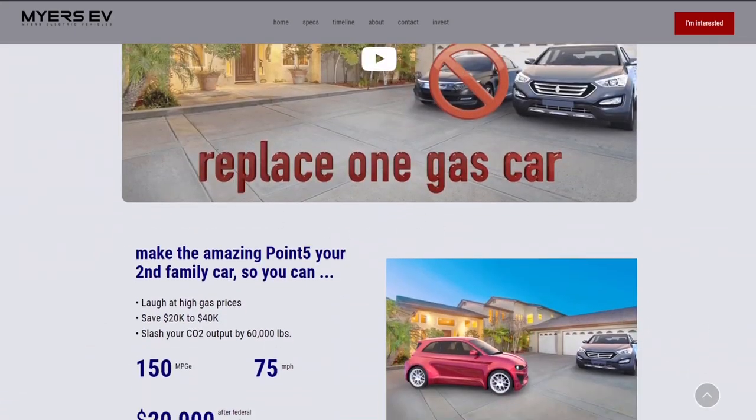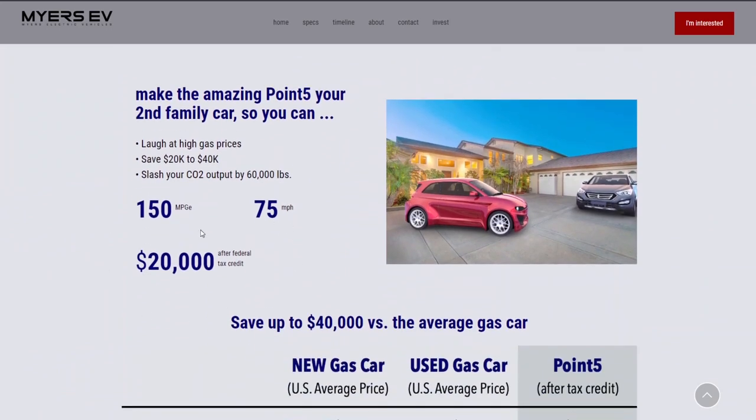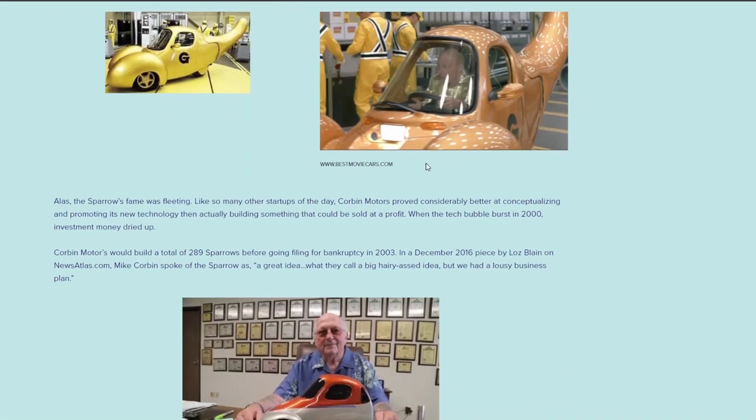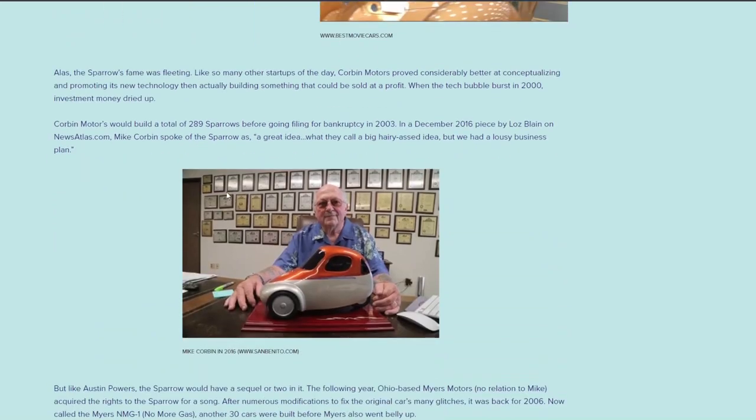This is not available, but they're saying they're going to sell it for $20,000 after the federal tax credit. So before the federal tax credit, very similar in price to the Aptera. But I don't know that they're actually going to deliver this car either. So Myers Motors bought this thing, and then they sold about 30 more. So there's a little over 300 of these things eventually sold to some people.